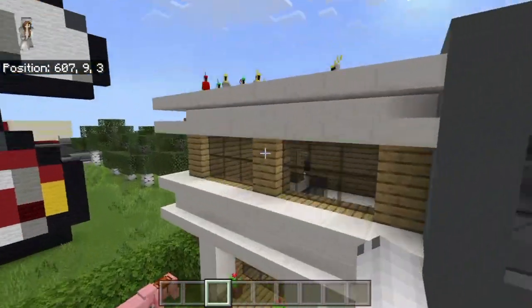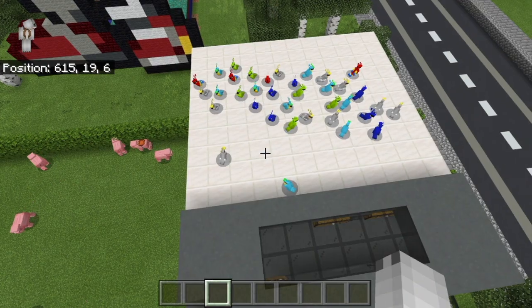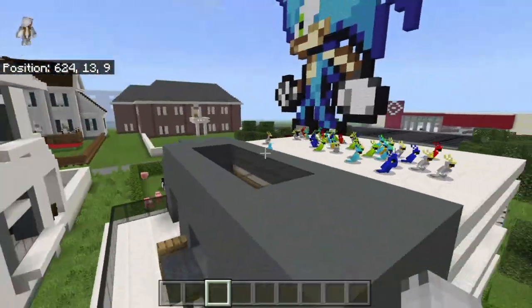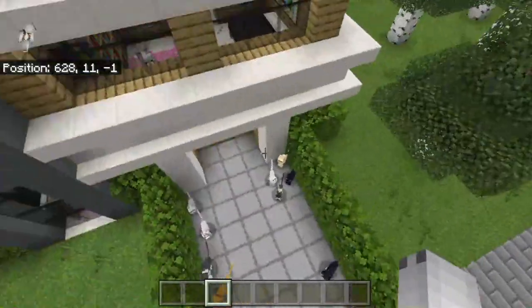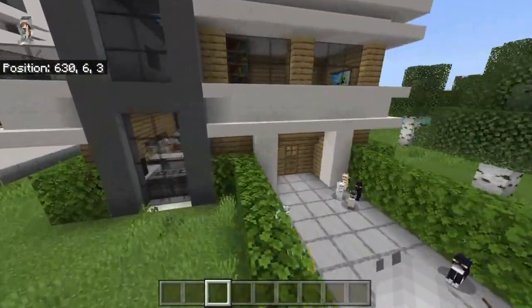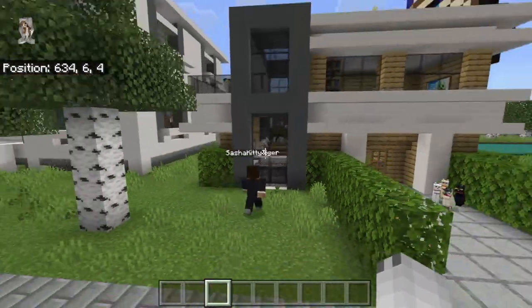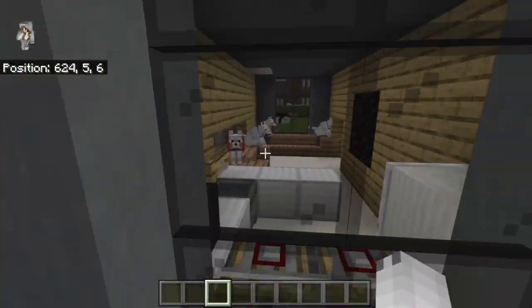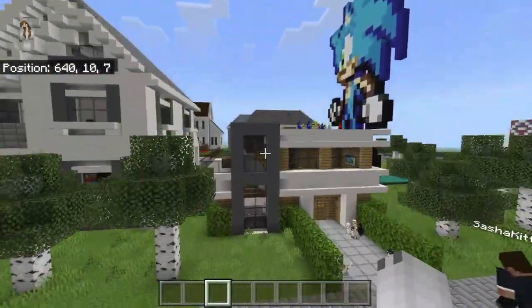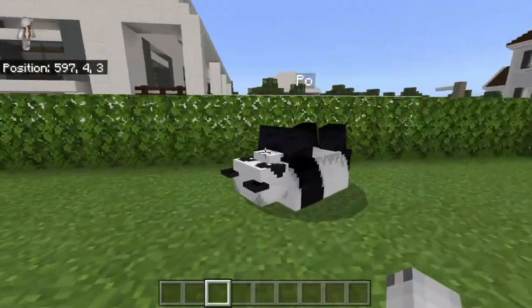Sweet! And we also moved all of Jocelyn's parrots to her roof, because we're getting rid of the zoo because it looks bad. And the kitties! Oh yeah, and there are all the dogs from the school. They're in her living room now. Your house is like a zoo at this point. We also named the panda Poe.